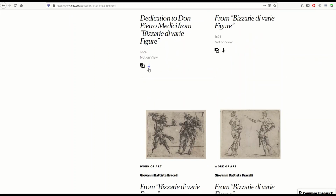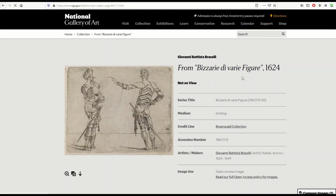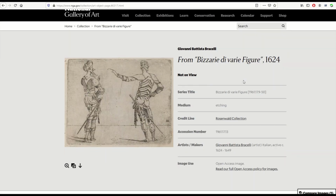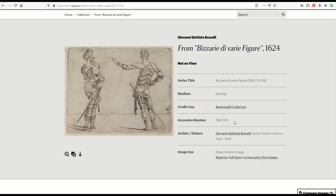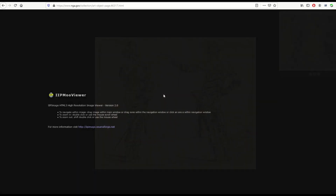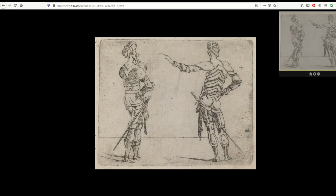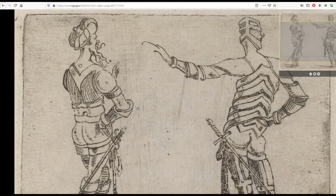You can either click on the download option or you can click on the actual picture. And when you click on the actual picture, it brings you to the item number inside the museum. And again, you can click on the little link here to download the image, or you can click on the image itself to check out a higher res copy. Now you can always click the little plus button as well, and that brings you in.